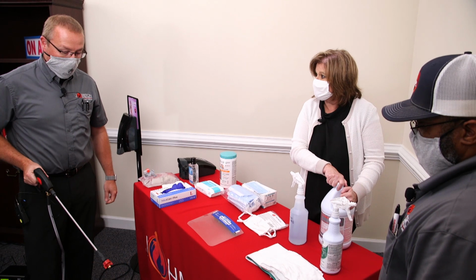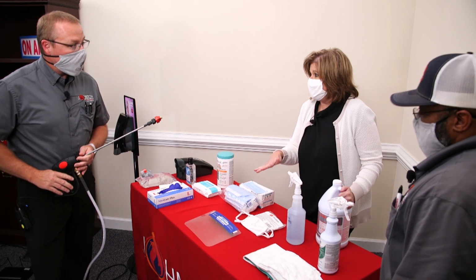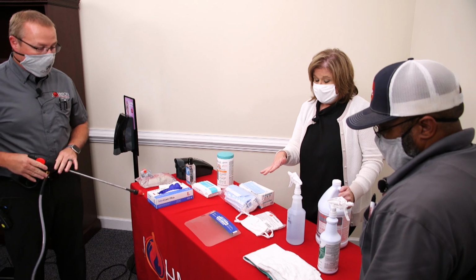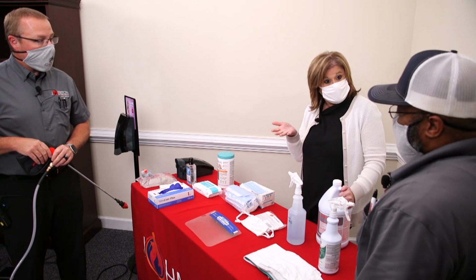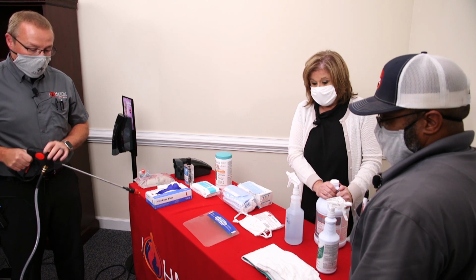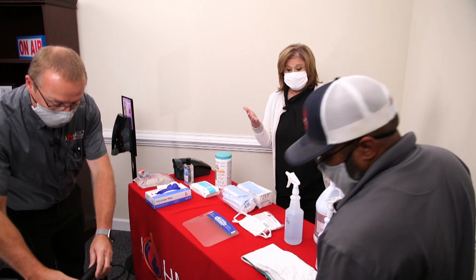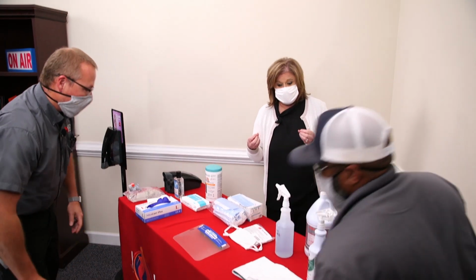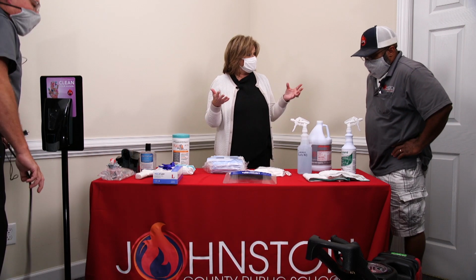Is every school really getting a machine? Yes, ma'am. Even our larger schools. Is this working quickly when the custodians have been out? Yes, ma'am. Excellent. Thank y'all, that's awesome. There are a couple of things I also want to make sure of, because we really work in partnership with our public information office.